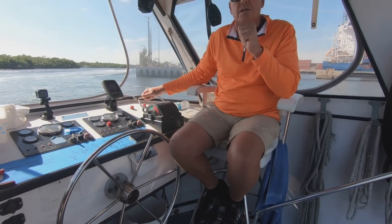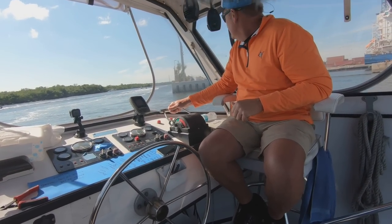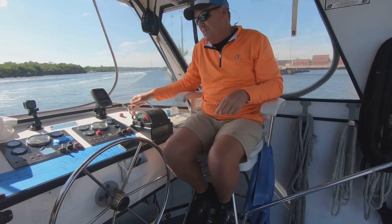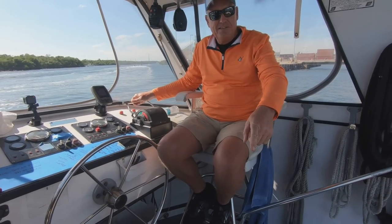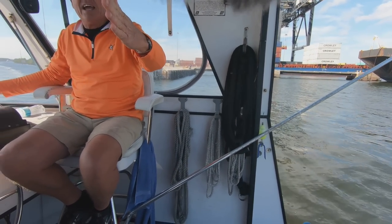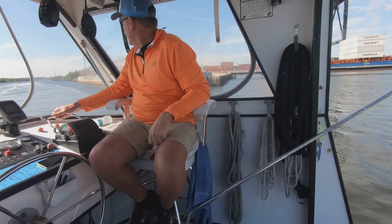He's only going to steer with his engine because he's in reverse. Right now, he is on his starboard engine. Oh, yeah. And he's pulling around. As soon as he gets his angle, then he'll bring in the other engine for a little extra power. Yep.